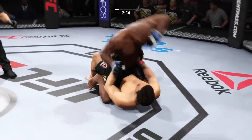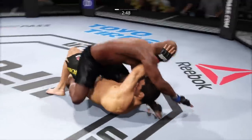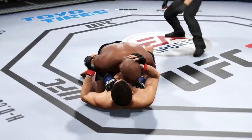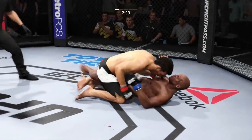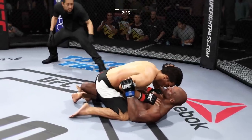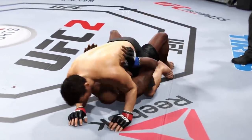Solid punch by Tyson. Vicious elbow. Huge elbow to the head. He can't take much of this. Oh, he's in trouble, Mike. This is real bad, might get stopped. Hip escape. Gets out of the full mount. That's an outstanding transition. That connected. Great position. He's got him mounted here.